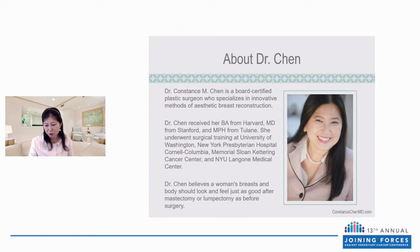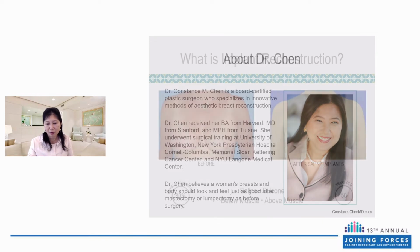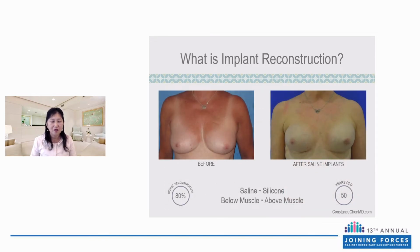So we thought we would prepare a presentation with some common questions about breast reconstruction. First, there are two main categories of breast reconstruction. The first is implant reconstruction. What is implant reconstruction? 80% of people in the United States who undergo breast reconstruction use some kind of tissue expander implant reconstruction. You can have saline implants, silicone implants, and they can be placed above the muscle and below the muscle. Here's a patient who is 50 years old. The picture on the left is before her mastectomy, and the picture on the right is after she had a nipple-sparing mastectomy with saline implants.